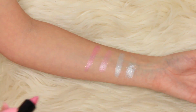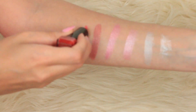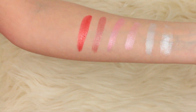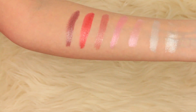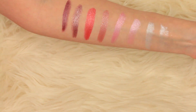This shade is called Love Me Later. This next shade is called Can't Stop. This shade is called Ready or Not. Wow, that's like a ruby rose. That's gorgeous. That's like a ruby slipper. Dorothy would be so jealous. This is Getaway. It's like a really nice brown plum. That's Rendezvous there. It's like a very vampy purple.